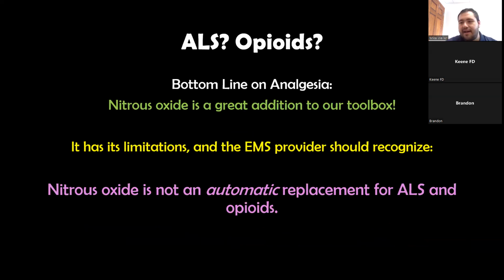So nitrous oxide, in my opinion, is a great addition to our toolbox. I find, and a lot of people find, that when we get a new tool in our toolbox, we either have some aversion to it because people don't know how to use the medication or use that tool, or people will overuse that medication. And obviously, both of those can be issues.